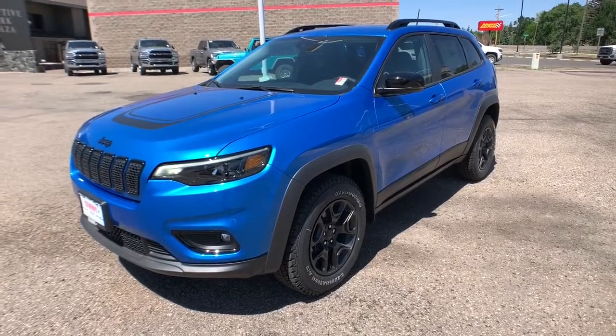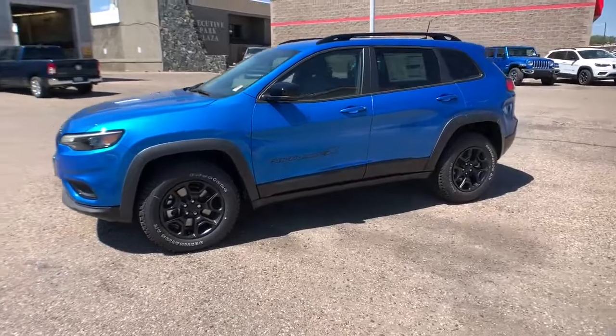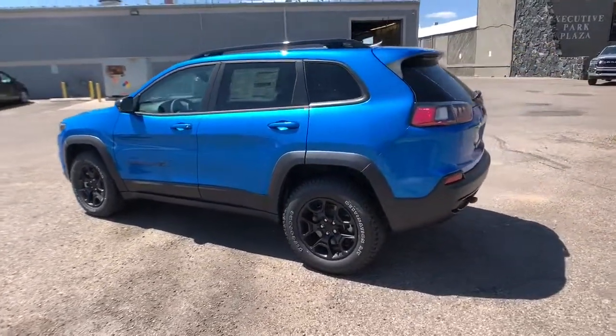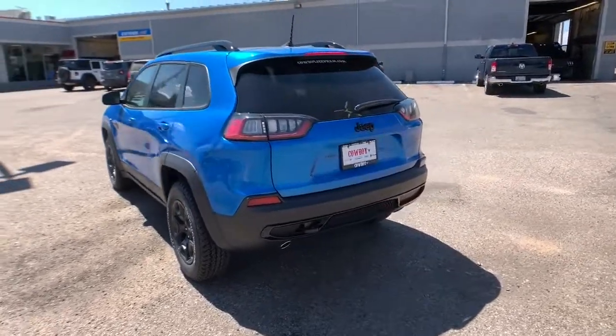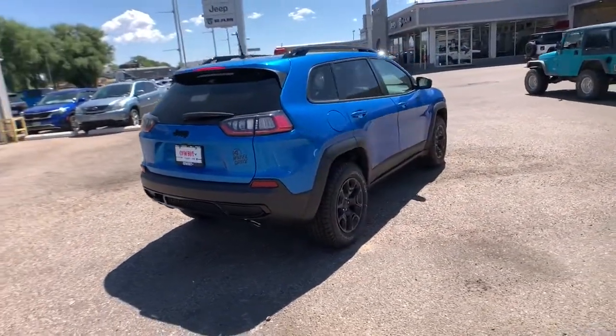Picture yourself in the 2022 Jeep Cherokee. The Cherokee has your back on all your adventures. Its generous cargo capacity, safety technology, off-road capability, and passenger-friendly interior infuse each journey with confidence.